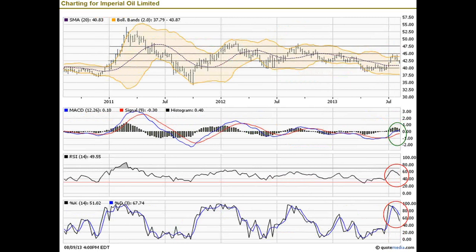Looking at IMO, this is the 3-year weekly chart. It broke through its 42.50 mark quite easily and closed much lower than 42.50. You can see the histogram bars are definitely starting to shrink as the convergence divergence on the MACD starts to close on the positive side. So we're seeing that the momentum is moving away from the stock, and the strength, especially when you look at the RSI and stochastic on the weekly side, and you can notice that the slopes of these lines are quite steep.